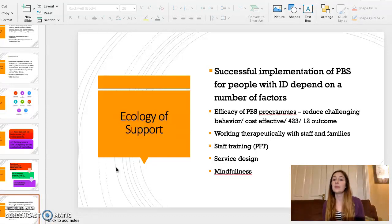Okay, then working therapeutically with staff and families. The staff need to understand what's happening, and so do the families, so they can support. Staff training: the staff need to understand the different types of behaviour problems, how they can be dealt with, and their past. Then service design and mindfulness is actually a new one that's been brought in, for the people with intellectual disabilities themselves, and also for staff, because it helps relieve stress, which is one of the major problems working in these areas.